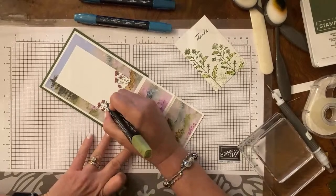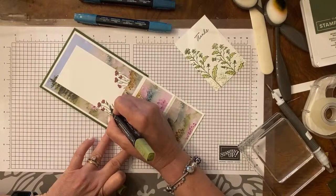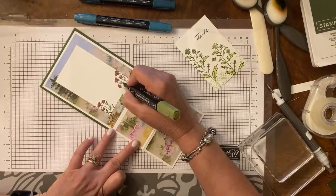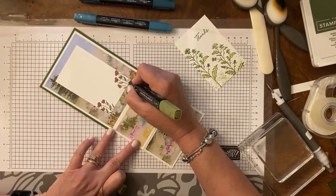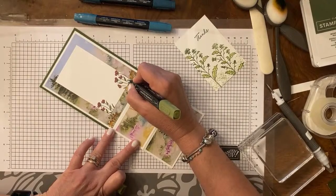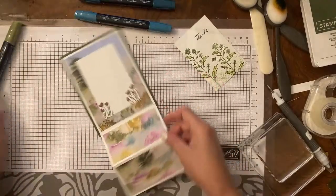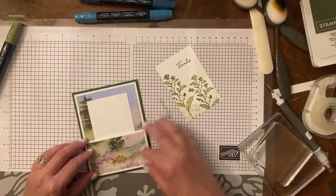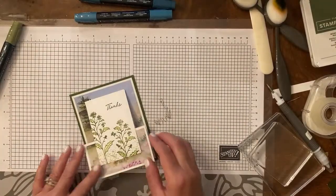Let's see, I want to do the leaves too. And these are the alcohol blend markers, so you can go darker, you can go lighter. I'm not going to use the light and dark because these are just small things, and we're leaving that outline. Now this brush tip is good, so I'm not even touching. See, it looks so much better now. And then this one will just go right on top.